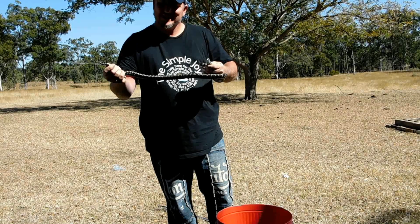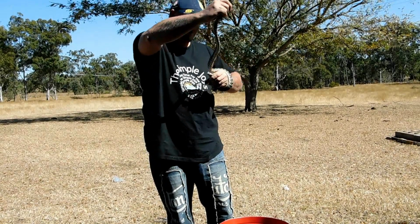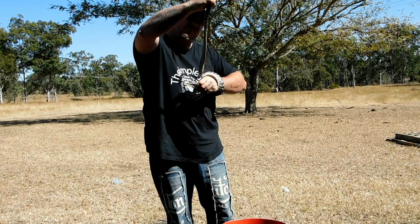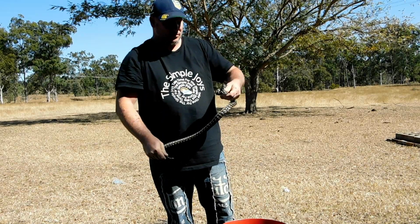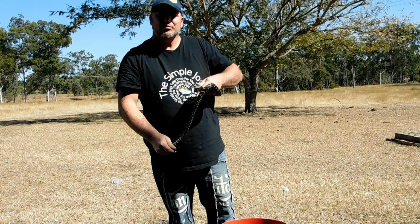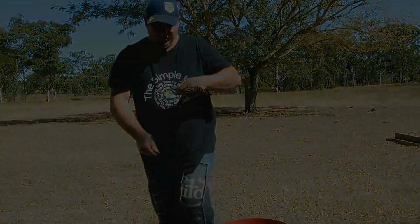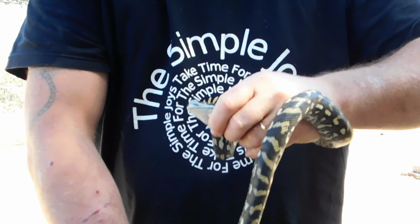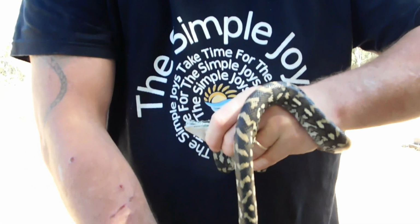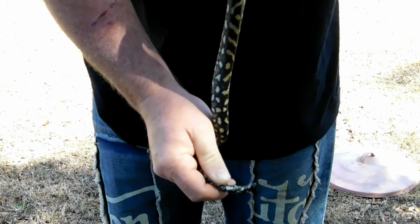A browny green, and then underneath he's got a cream belly. Okay, I won't upset him too much. I'll put him back in the bin and we'll go and release him. I just wanted to give you a look outside the bin first. He's only really young, this one. He's only about 3 foot long, if that. I thought he was a bit bigger when he was up in the rafters.